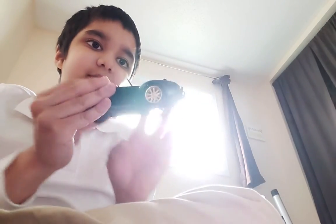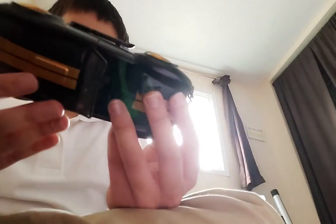Next, we have this car here. Front view, side view, back view, other side view, front view again. Really nice, actually. It's really, really nice. I don't have a wallpaper in any other one. But this still looks amazing. All of these have opening doors. So it is a 1965 Shelby Cobra 427 S/C.